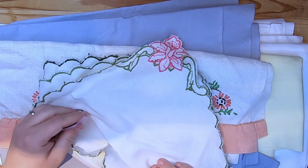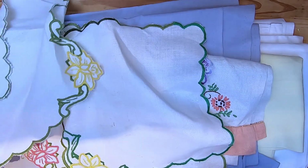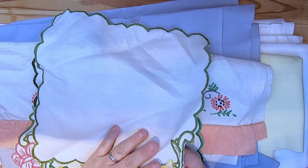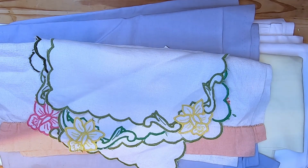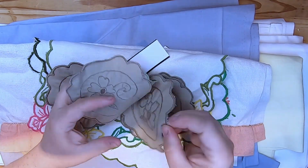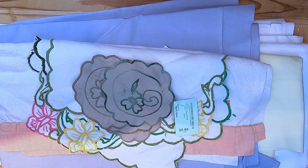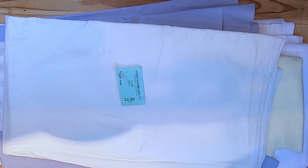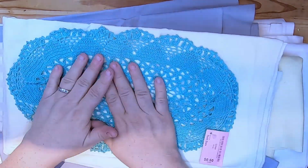And I got this set, the pink ones were on sale, so I got it for $2 instead of $4. It's a set, I think, of 5 or 6 of these, 5 of them. These little napkins, I thought they would be nice for journal making. And then these little guys for 50 cents. There are 5 of those as well. And then another nice big piece of cotton for $2. And I found a nice aqua color doily for 50 cents.